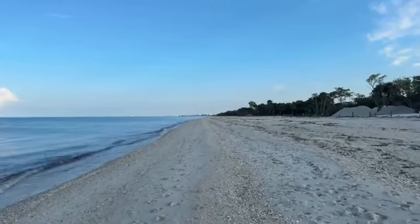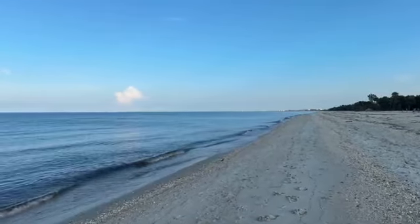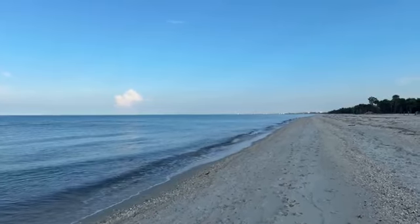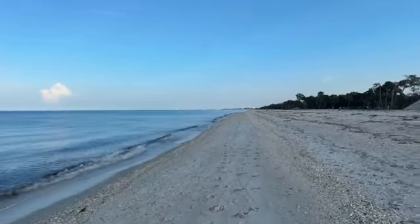With the park being closed, you can still walk the beach here. You're still allowed to walk out here. You just cannot go up into the park. So keep that in mind. You can walk up to Wiggins Pass if you'd like.